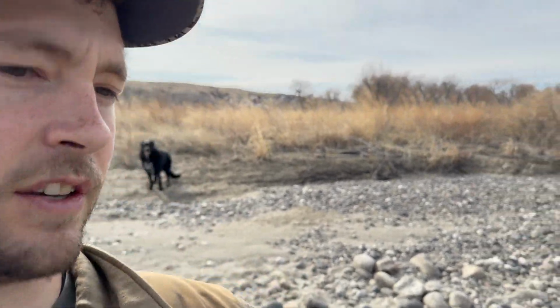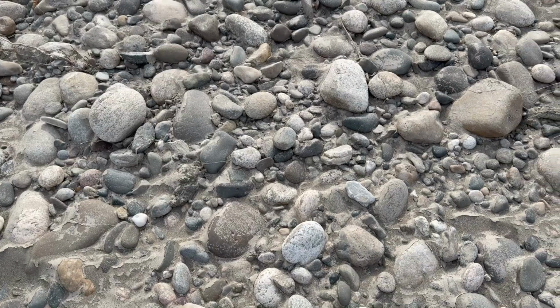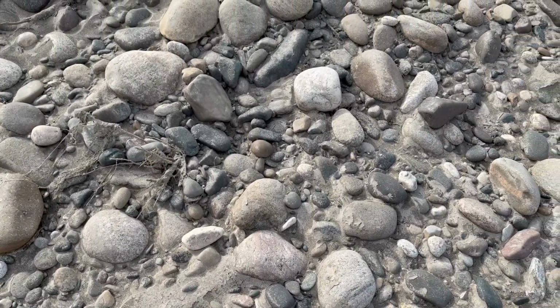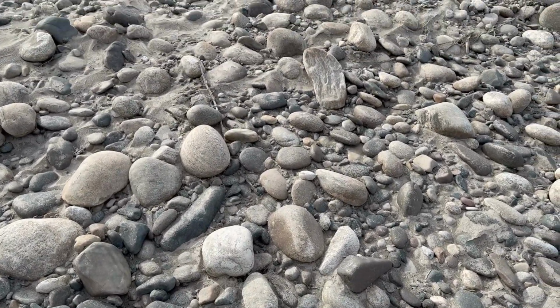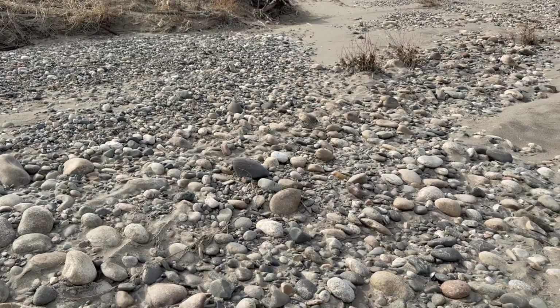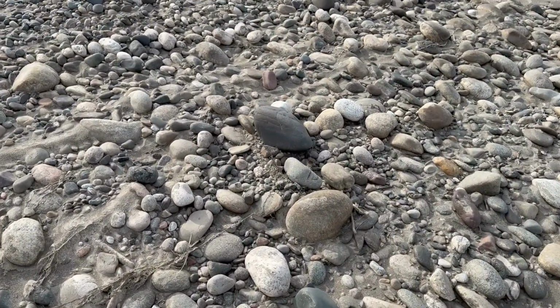In this case, you can see here, things are just a little dirty. It's still perfectly easy to look through this stuff and look for agate shapes, look for things that have different colors, and you may be really surprised at what you can find when you're slowly taking your time and looking through dirty rocks.